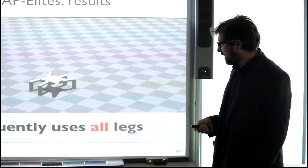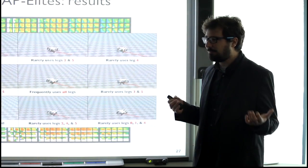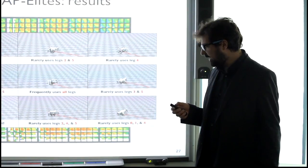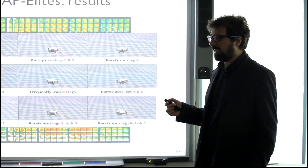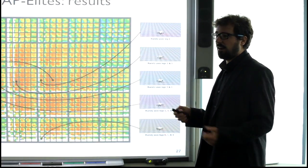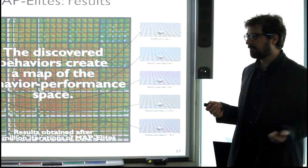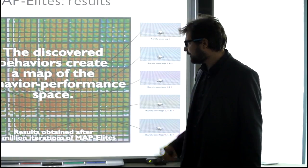So, just to illustrate what we have, at the first step in simulation, we find 13,000 different ways to walk. So behind each of these pixels here, that's a different way to walk. And that's not all of them. We have 13,000 here, but in theory, we could have billions of them. So that's only the best ones. That's a good collection of the most promising ones.